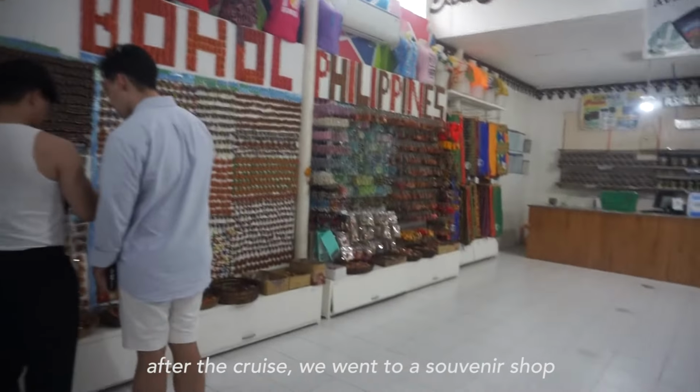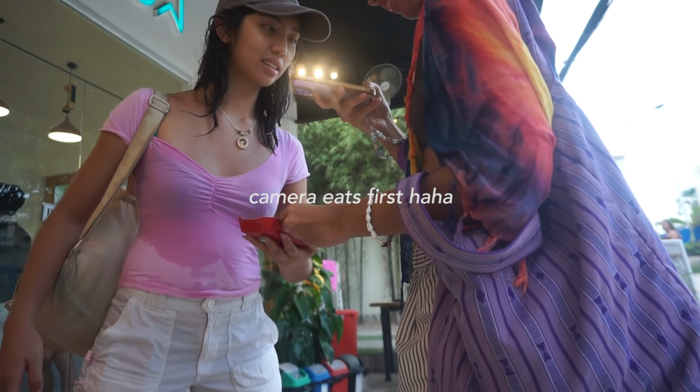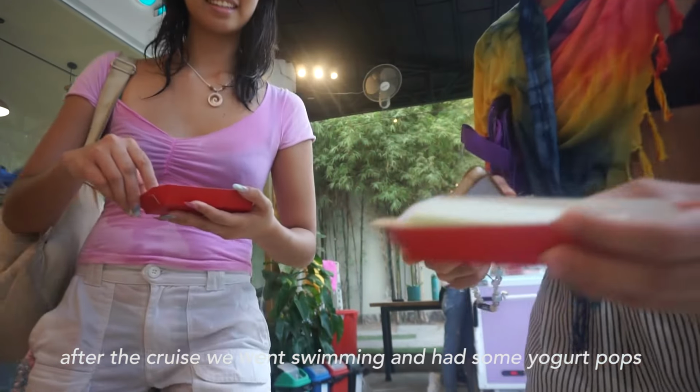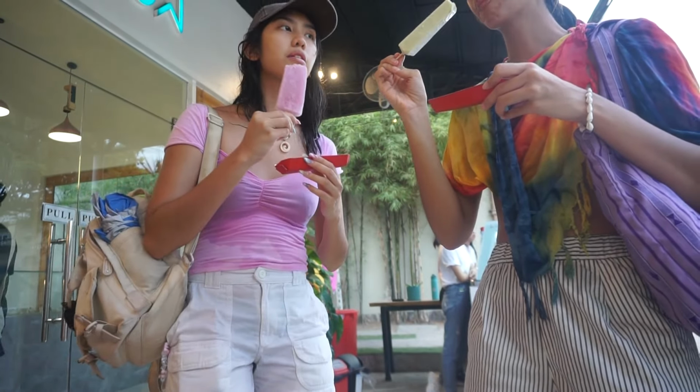This is the most souvenir shop of souvenir shops. This is the souvenir shop. My dogs. Try. It's lemonade. So it's good.